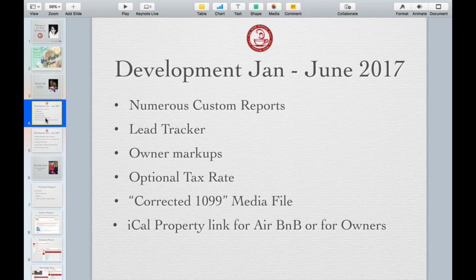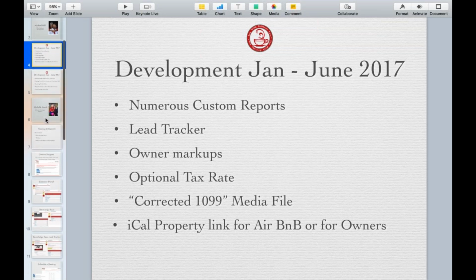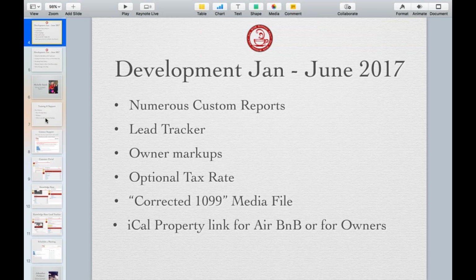I wanted to talk a little bit about what we've done up to this point this year. The number one item is numerous custom reports. I don't think we've had such a downpour of requests for custom reports to be built. We're able to do them faster now than in the past, and we've got a talented report writer in Steve McWilliams.